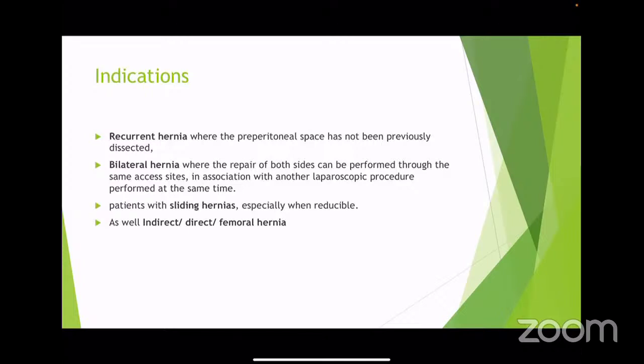So what are the indications of laparoscopic hernia repair? Which patients will you choose for laparoscopic surgery? In recurrent hernia, where the preperitoneal space has never been previously dissected, in that case you can go for laparoscopic repair. In bilateral hernia, in open surgery you have to make two big, long incisions over both groin areas, whereas in laparoscopic surgery, with just a 3-port incision, you can operate on both sides. So you will choose laparoscopy in bilateral hernia as well.